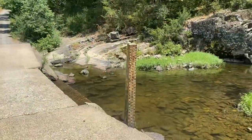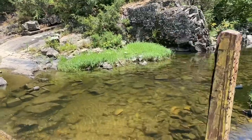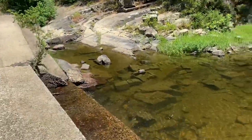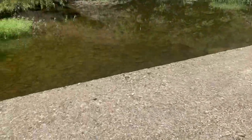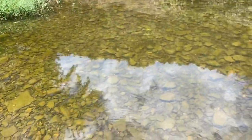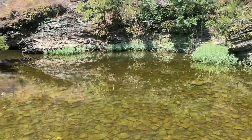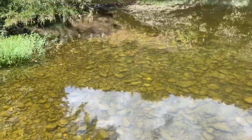Here's the second bridge, and this is actually where the water is running. Get a good look at the spot here. Not really a perfect spot for bringing a lawn chair just because the water's kind of murky. But if someone wanted to lay out, they could. And you do have some water flowing through here.